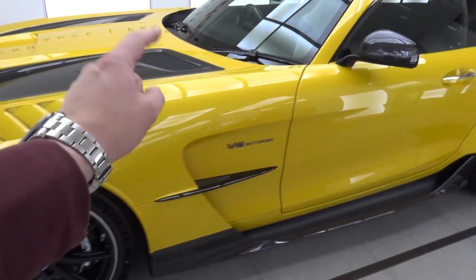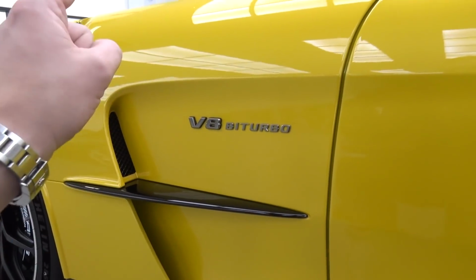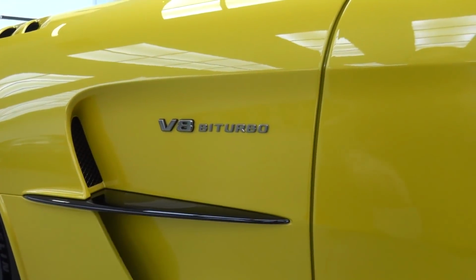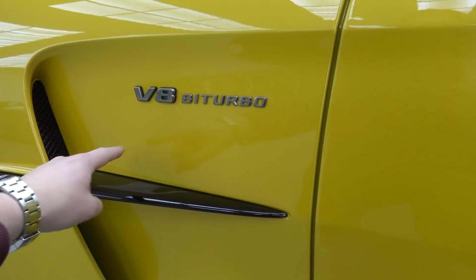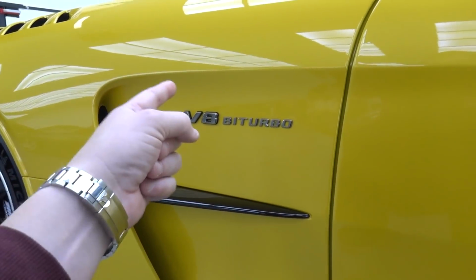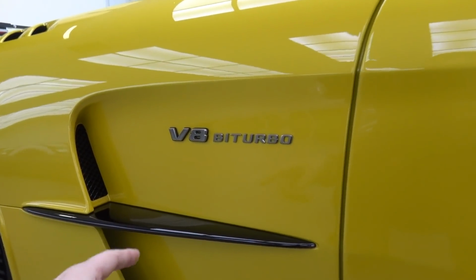The car does now have the badges reinstalled. And actually, an interesting thing about the badges is the positioning, because when the GT Black Series was originally launched, the V8 bi-turbo badges on the side actually sat about here, significantly lower, but all of the press cars and then now customer cars have the V8 bi-turbo badge much higher, which is just an odd one, so we were thinking about that a little bit.